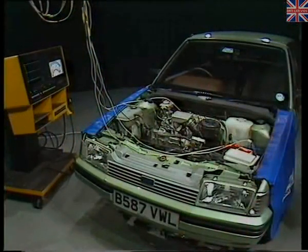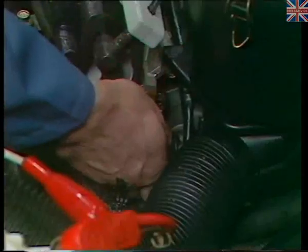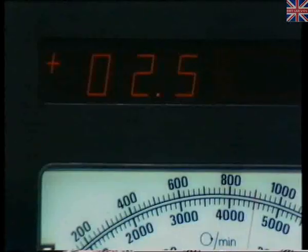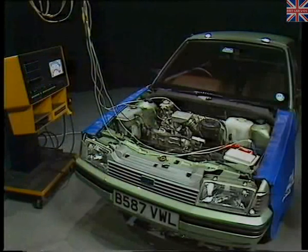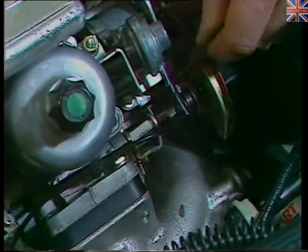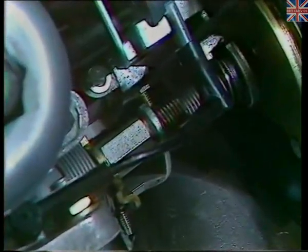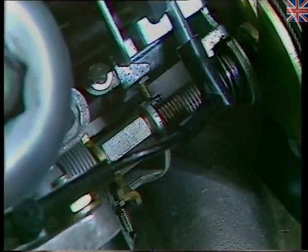Now, returning to the S-series engine, reconnect the coolant thermistor multiplug and recheck that the CO reading and idling speed are correct. Switch the engine off and remove instruments. Finally, set the lost motion link by turning the throttle lever adjusting screw to obtain a gap of 1.8 millimeters, plus or minus 0.25 millimeters.